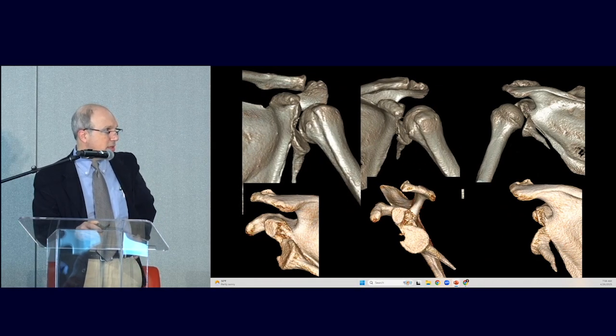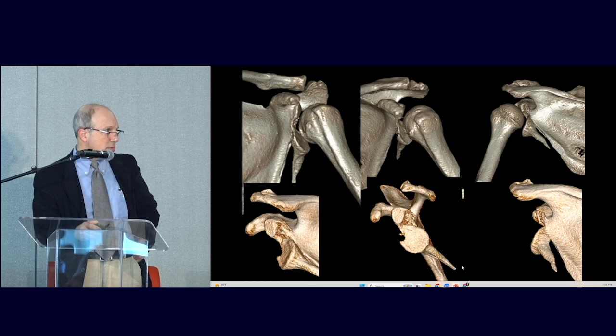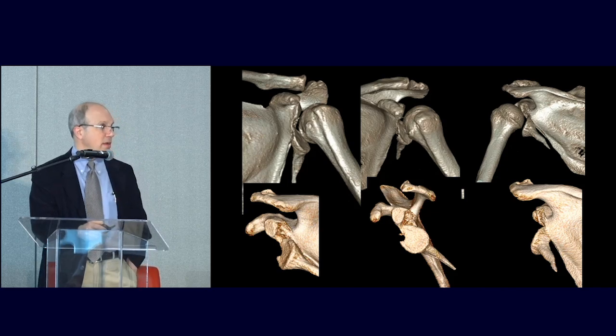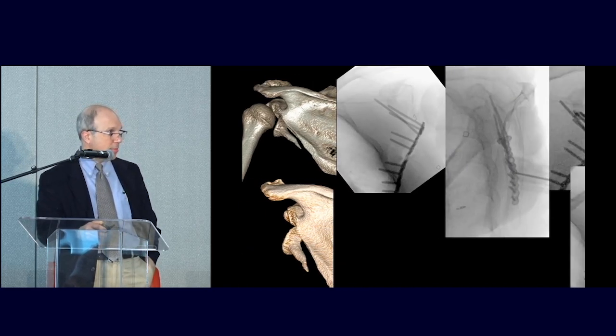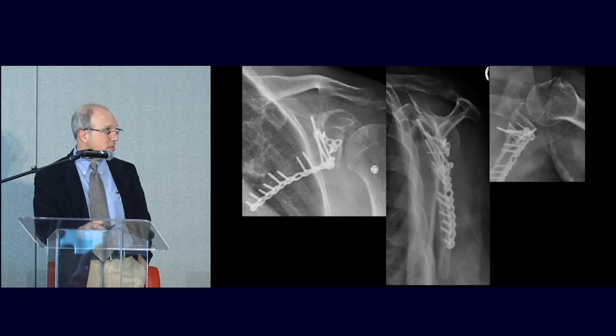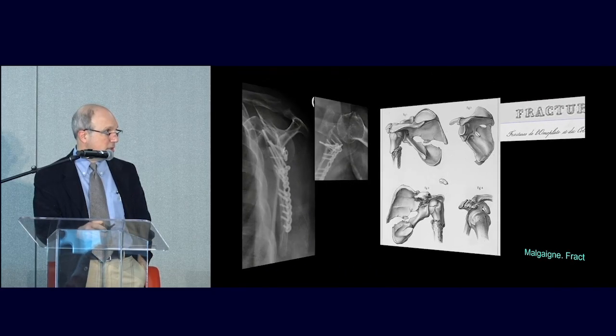These are some 3D images. There's a significant displacement of half of the glenoid, two-thirds of the glenoid, the inferior glenoid. I don't think leaving this one would make the shoulder happy, so I ended up fixing this patient. He had a non-displaced proximal humerus fracture too that I fixed.